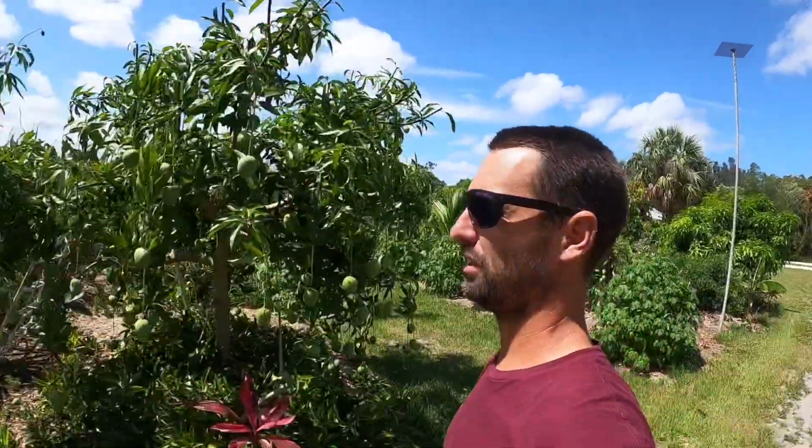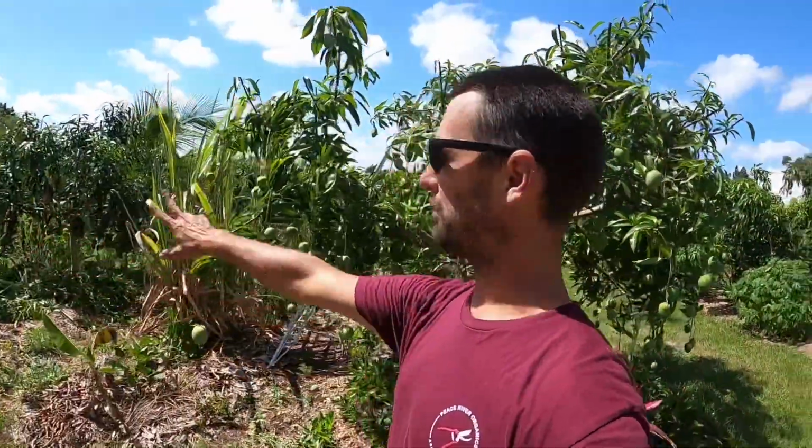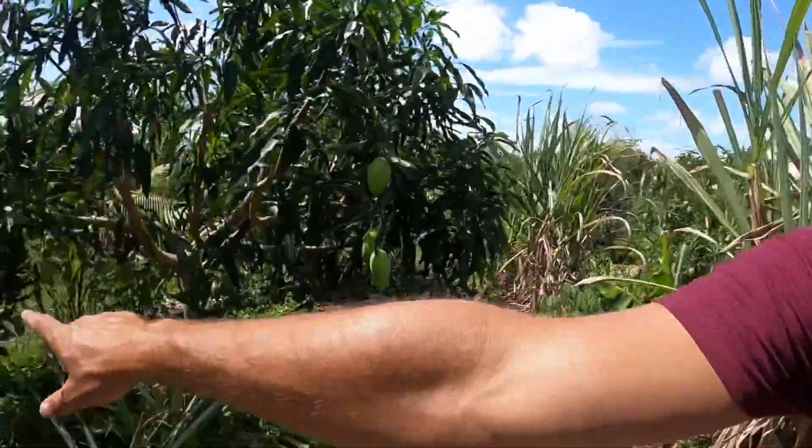Ripening YouTube. So I'm like two-thirds of the way through my grove, doing my before-harvest pruning, and it's pretty awesome to see. You can see all the fruit now.